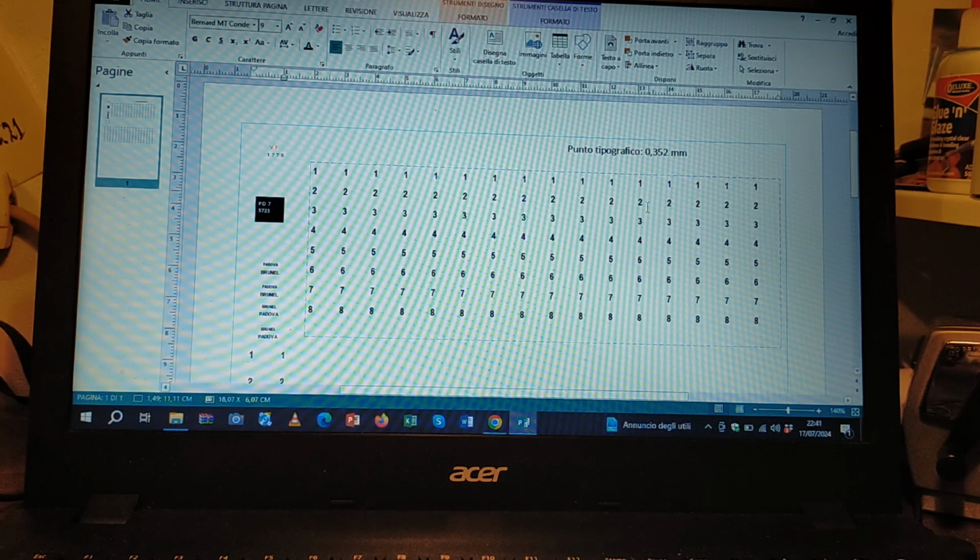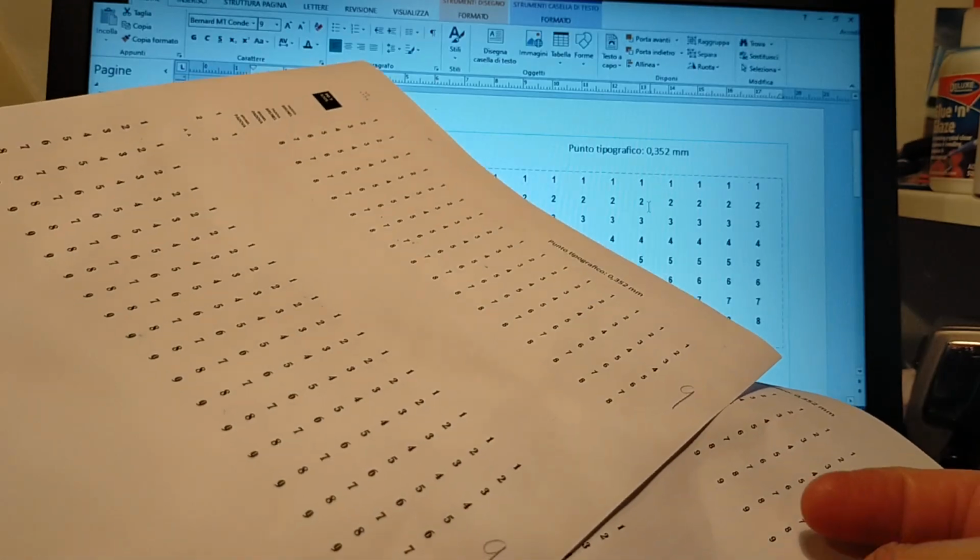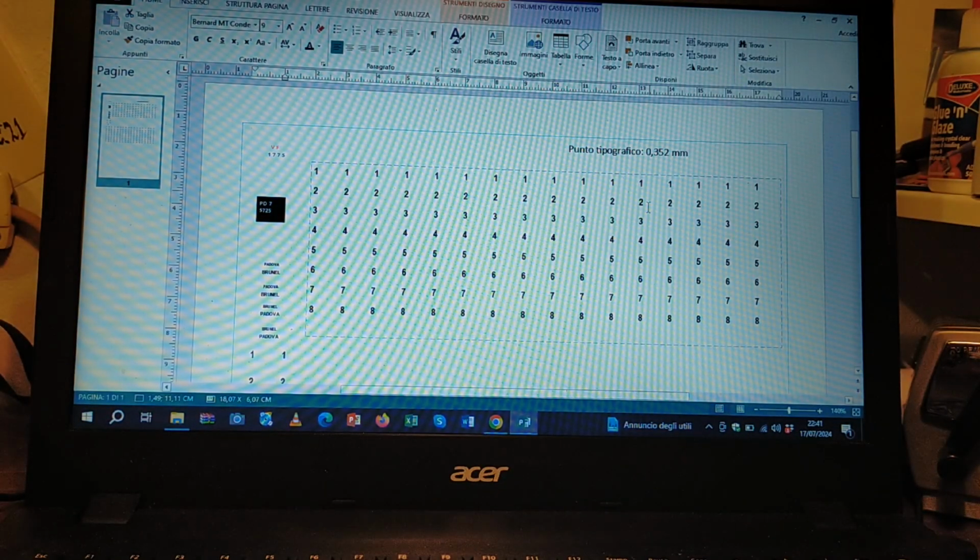Then print out a couple of test sheets. For example, here I'd done them in 8s, or too small, then here I did 9. Print out a couple of test sheets on normal paper, see that everything's okay, and then that's you.